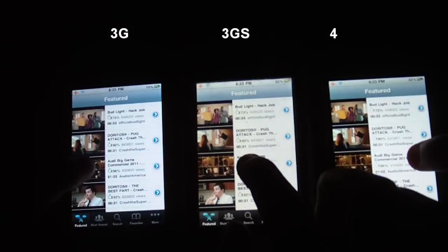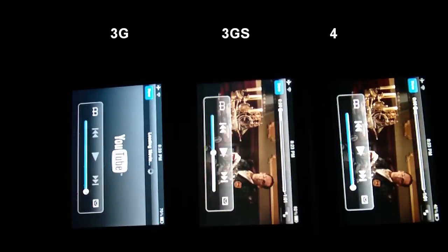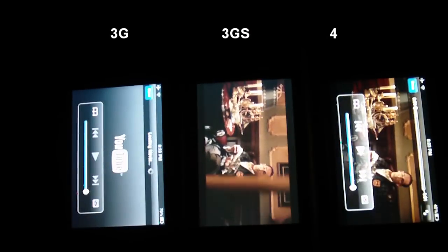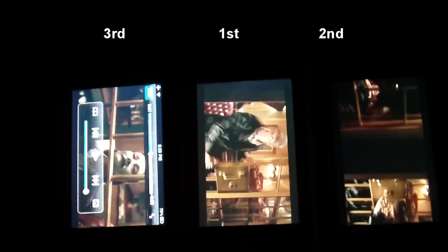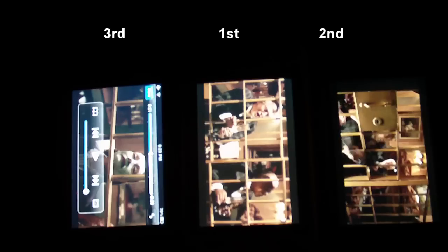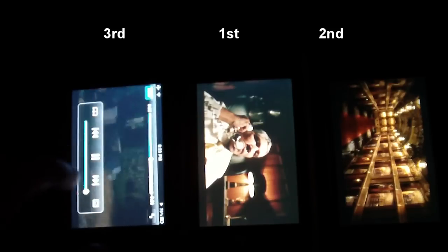Okay, one, two, three. That was very, very even. The 4 and the 3GS pretty much get it at the same time. Mine actually, the 3GS won that. Yeah, yours played before mine did. Bring it up, let's go. And the 3G never even started. Well, that's very annoying. Two boys going for a stroll. Release the hounds.